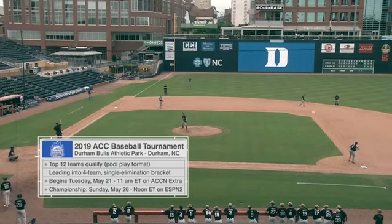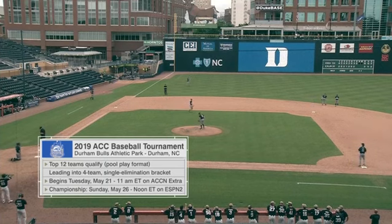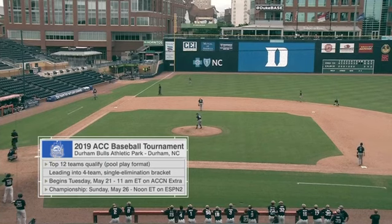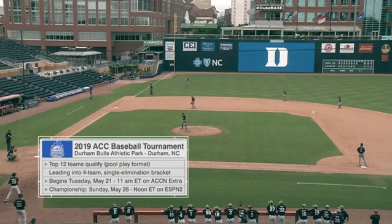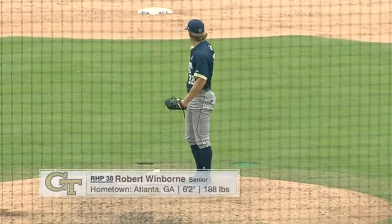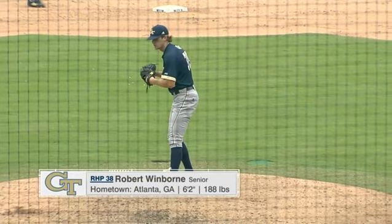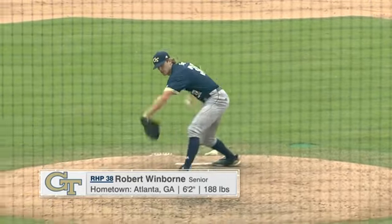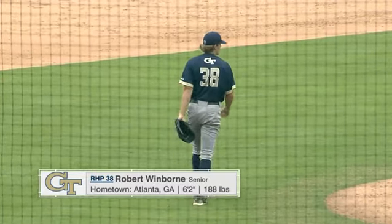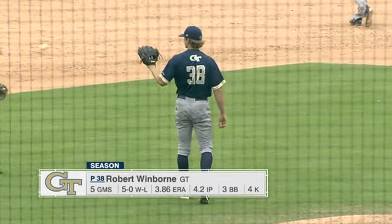Talked a few times about the ACC tournament back here at the Durham Bulls Athletic Park. There you see a couple of the particulars about the event. Both of these teams will be a part of the ACC baseball tournament. Robert Winborn is on for Georgia Tech. The extremely successful day for Connor Thomas is complete. 7 innings, 11 hits scattered among those 7 innings, but only 3 runs allowed. A walk and 2 strikeouts, needed 91 pitches for those 7 innings.